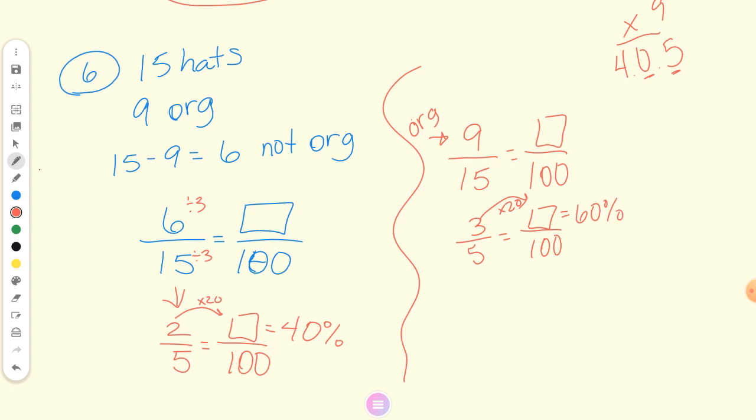Okay, why did you do 100 minus 60? Because 9/15s are what is orange. Okay, because what do the percents have to add up to? 100%. Okay, so if 60 are orange, that means 40 are not orange. Regardless, you would have had to find a percentage and do subtraction somewhere. Does that one make sense?